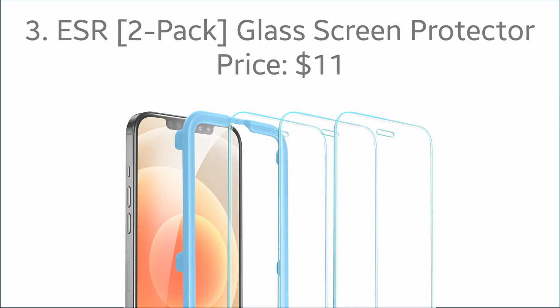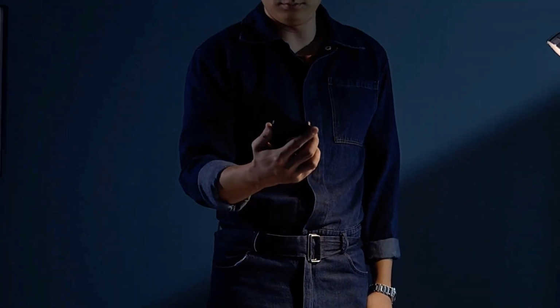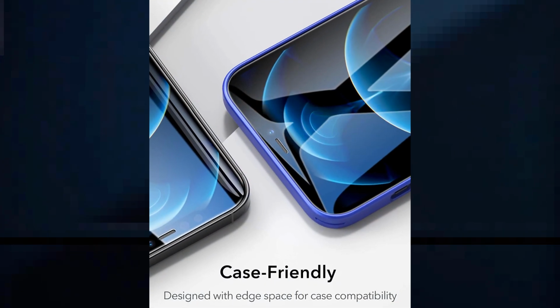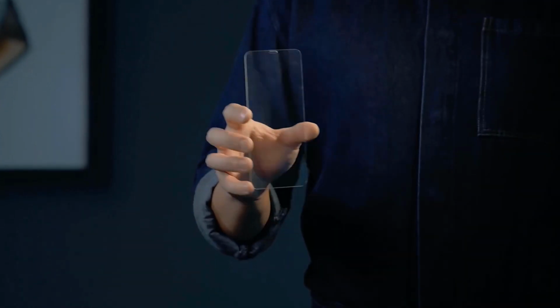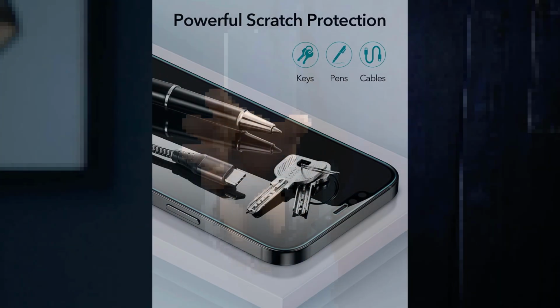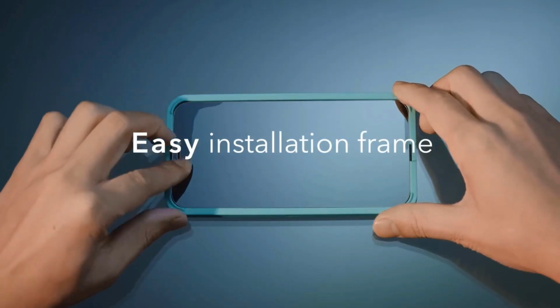Number 3. ESR Glass Screen Protector, with the price of $11. ESR is the most preferred brand when it comes to tempered glass screen protectors, especially for iPhone 12 Pro Max. The protector is sturdy and can withstand 22 pounds of weight on it. ESR claims it's 5 times stronger as compared to normal tempered glasses.